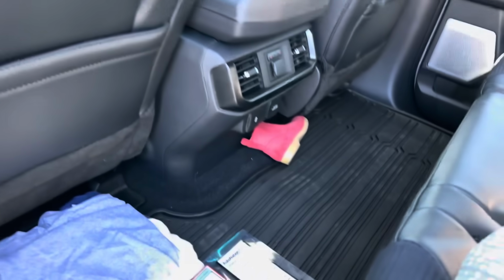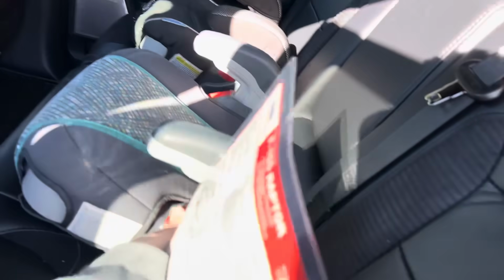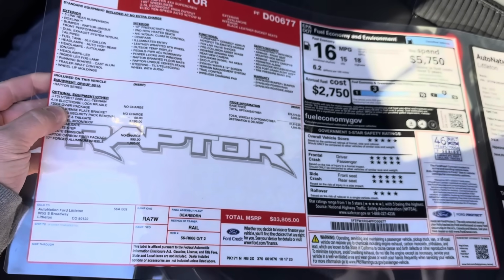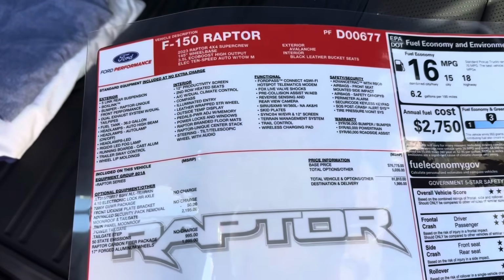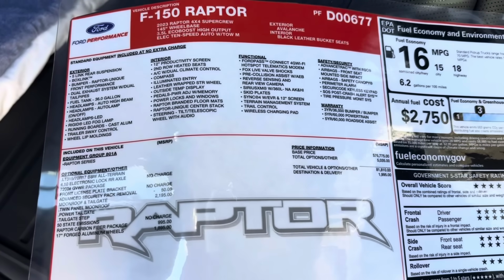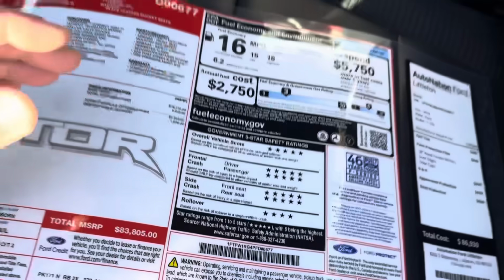So here is the sticker. Let me slide this over. Here is the sticker. Let me zoom in a little better. $83,800 was the MSRP on this one. Kind of show you here how it was spec'd. It did not come with the bed liner, which I was kind of shocked. I mean, you spend over 80 grand on a truck, you'd think you'd get a bed liner. So I actually already went and got it.